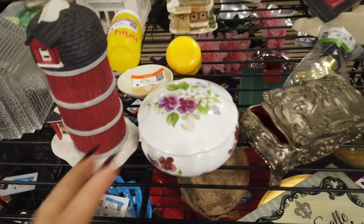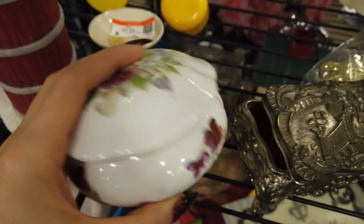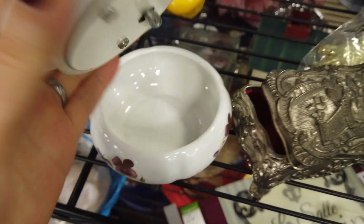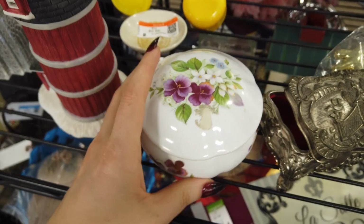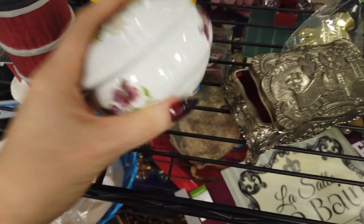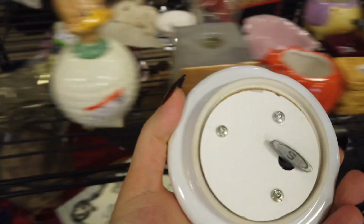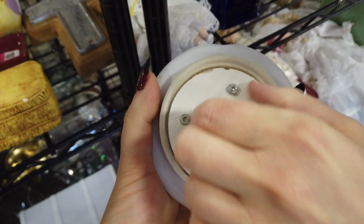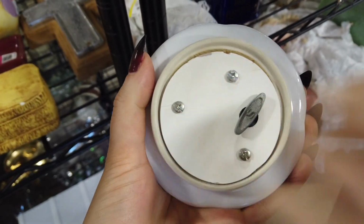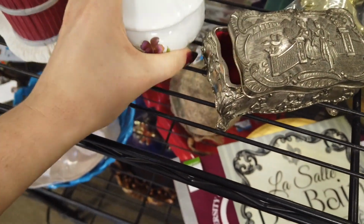Then I saw this really pretty trinket dish, and it did say made in Taiwan on the back, so it gave me some confidence it might be vintage. And then it turns out it was a music box, at least on the top. I really loved the hand painted flowers. I just felt like the purple was really vibrant, and Lisa helped me test it to see if it was working, and unfortunately it just would spin.